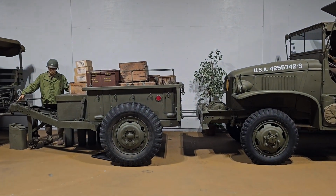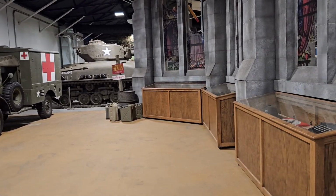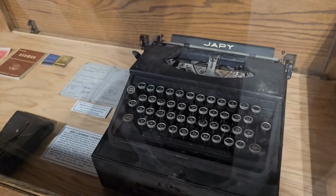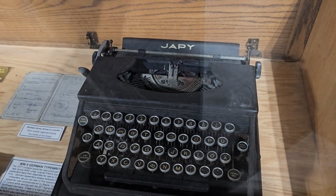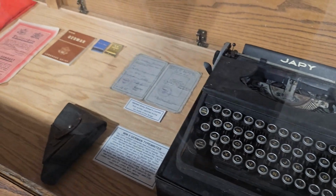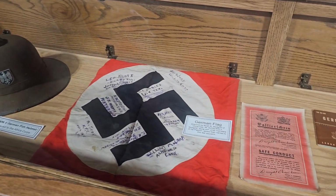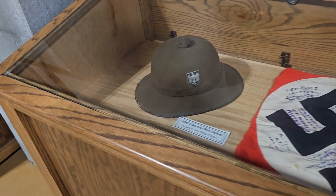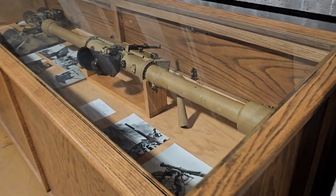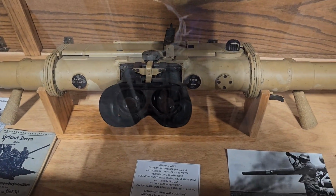Okay, we're inside. I have not seen that brand before. So that's why it's German. World War II typewriter. I got the German flag. German helmet. I think we're in the German section. Oh, this is interesting. What is that?